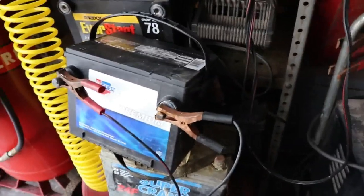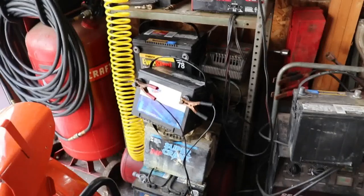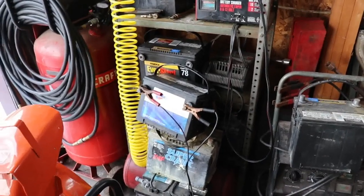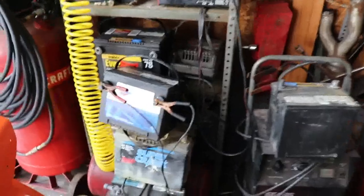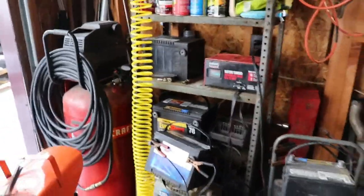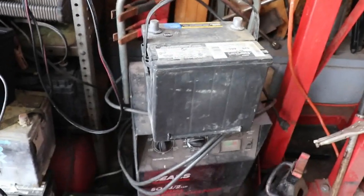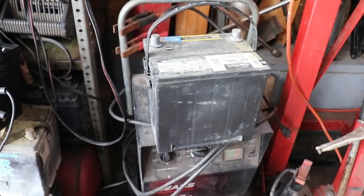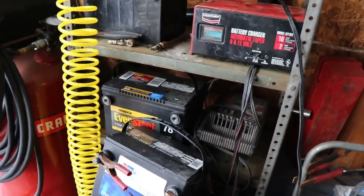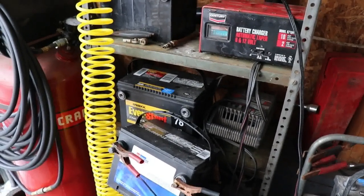Got a CarQuest Premium side post on the charger. It's a pretty good battery. I believe it was in a 4.3 red Chevy Silverado regular cab that I scrapped not too long ago. It's a fairly new battery. I've been using it a little bit to start some stuff up, so don't have too many good ones right now. I got one good side post, and I'll probably be putting that in a farm truck pretty soon. And that side post there, that was the one I was using in the dually, that Everstart Walmart. Not too sure about it. Didn't want to crank that over too well in the cold.